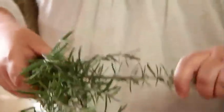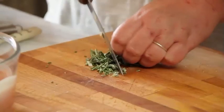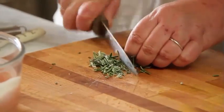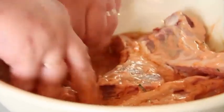The last thing I'm going to add to this is some rosemary. So punchy in its flavour, but because it's hardy, it's there all year round. We'll just chop this up just to go into the marinade, and this is just going to start releasing its oils for however long you leave it. Then, with your hands, rub into the lamb. Leave in a fridge to marinate for at least 10 minutes or overnight.